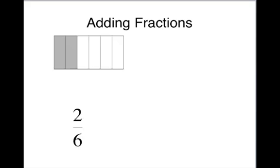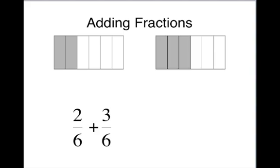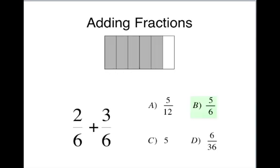What if we want to bring 2 fractions together, like 2/6 and 3/6? What do we get if we add 2/6 of a rectangle to 3/6 of a rectangle? Altogether, we get 5/6 of the rectangle. That was kind of obvious because we were adding things of the same size.